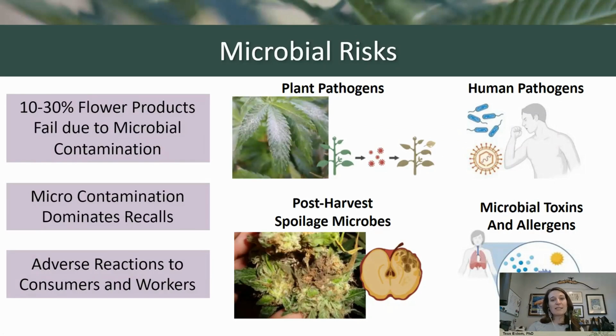And so there may be some pathogens that can spread the gambit between plants and humans. And some are post-harvest spoilage microbes. They may be around in your garden at low levels, but then they can flare up if given the right conditions. Like if you don't dry cure in a drier, less humid, cooler environment, you may allow these microbes to rear their ugly heads and spoil your product.